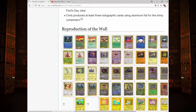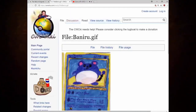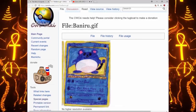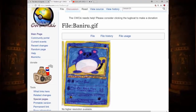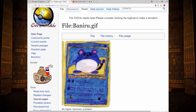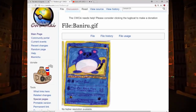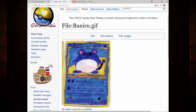Really great improvements. We got a Marill here, and it's called Baniru. I think that's possibly the Japanese name. It's got Water Gun and Thunder Wave. People kept thinking it was going to be electric because of its tail. No, it's just water. It's just a water Pokemon.